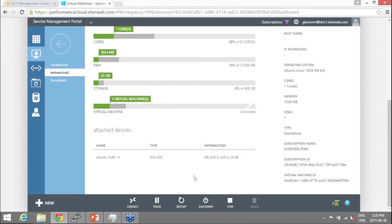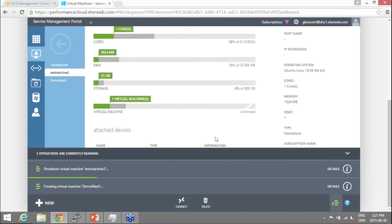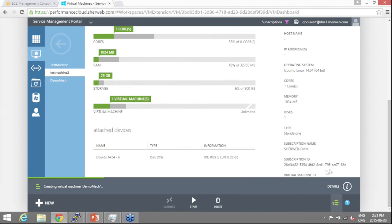Let's say I want to change the configuration on that machine. It's very easy. I simply shut it down. So again, asynchronous control panel. While one machine is being created, I can shut down another machine. This is really a good way to be a bit more efficient with your management. So the shutdown is done.